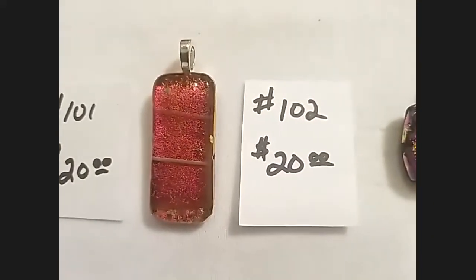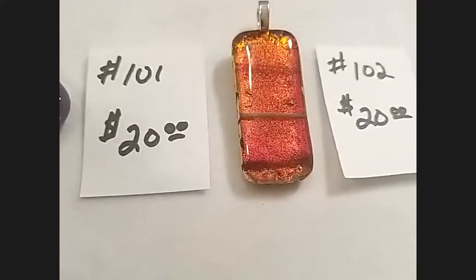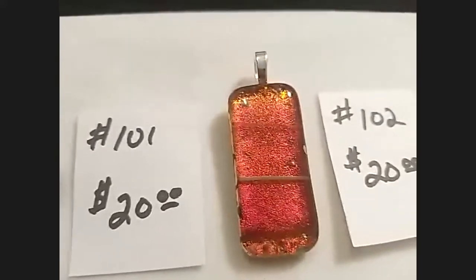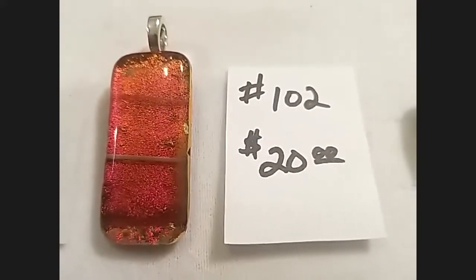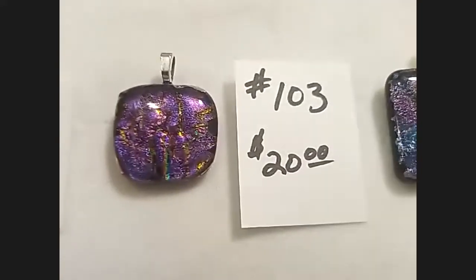Here's number two. This is number 102. It's a fiery orange. Let me shift this around. Yeah, these are so much more beautiful live. So if you can come see us at the Santa Fe Valentine's show, we will be there. I would love to show you these in person.